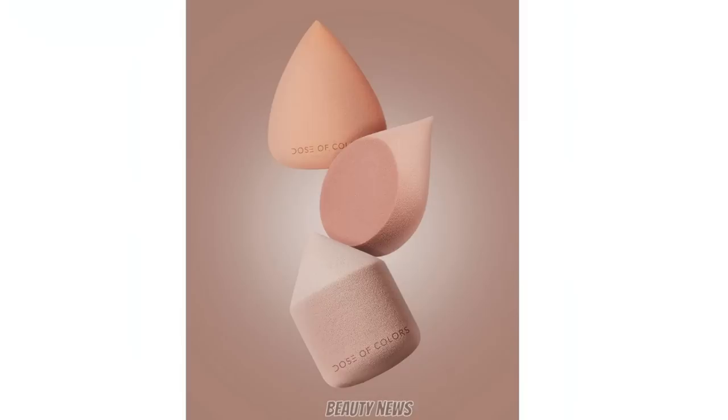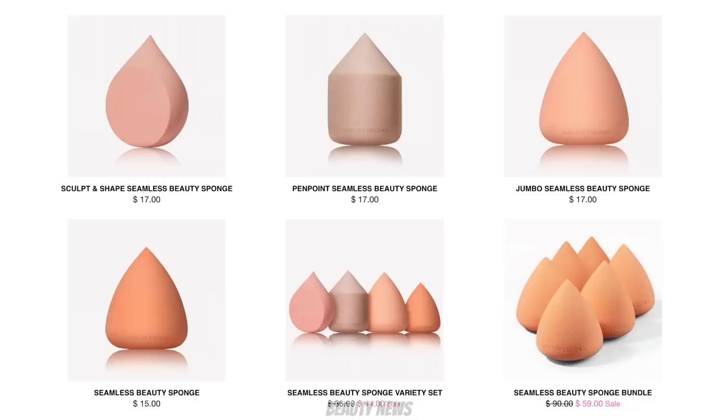That's fair. Okay, Dose of Colors have released three new sponges to their range, and they look interesting. So they did have the Seamless Beauty Sponge, which was $15, and then they've made a bigger version, the Jumbo Seamless Beauty Sponge, $17. It's just a bigger version. Then they have gone a little bit off track to create unique shapes, which I respect.